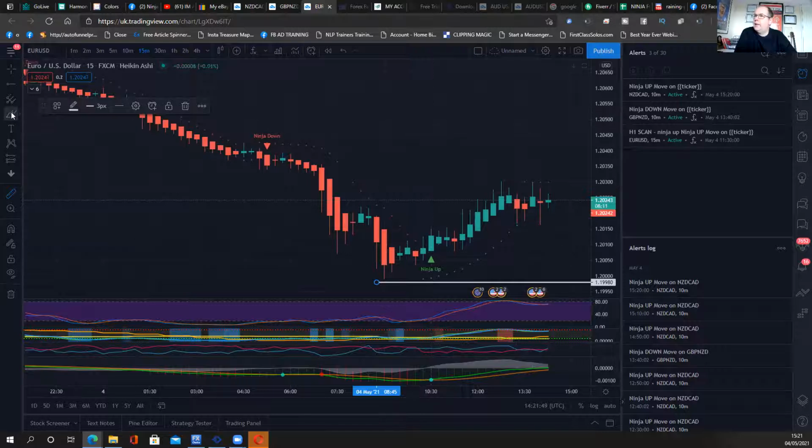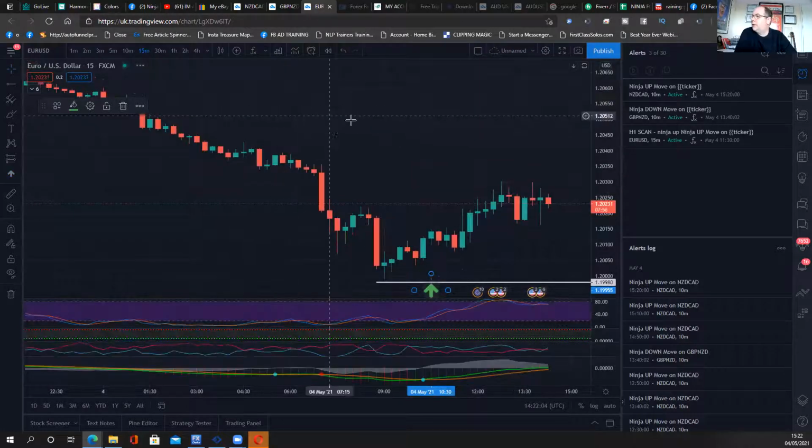And so this is the candle here. Let's put an arrow on that one and let's do it accurately. So that's the candle we're looking at. Got the ninja up. Let's go back to ordinary candles. So these alerts, they work with the Heikin-Ashi candles, by the way, this different type of candle. Go back to ordinary candles.